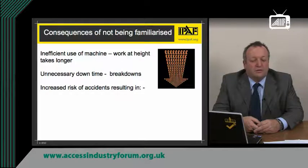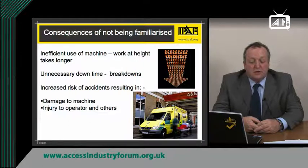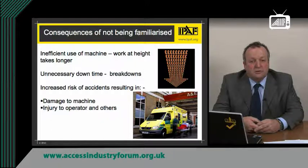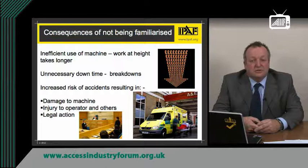So what are the consequences of not being familiarised? Well, best case scenario is you won't use the machine very well, you won't use it very efficiently, and the work at height will take longer. But perhaps you may not be as sure of how the machine works, and you may report it as broken down when it isn't. It is just that you don't know what's wrong with the machine because one of the safety devices or safety functions has operated. Worse still, not having a familiarisation before operating a machine leads to an increased risk of accident, damage to the machine, and worse still, damage to yourself and other people. And should an accident happen, legal action may be taken against you or your employer. So it is essential that a familiarisation is carried out before you operate a machine.